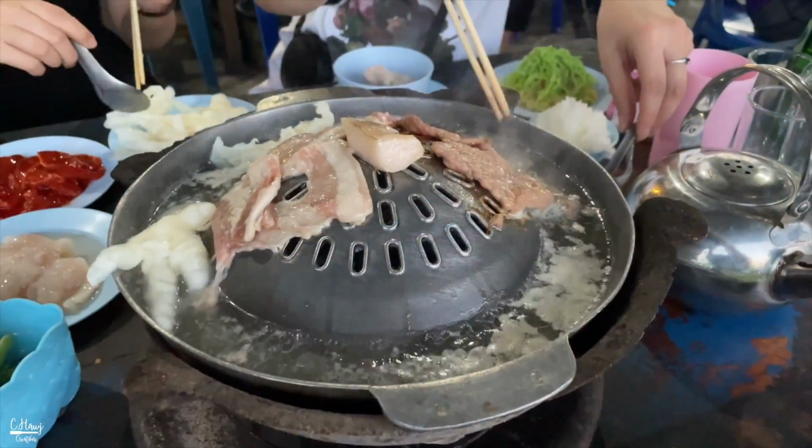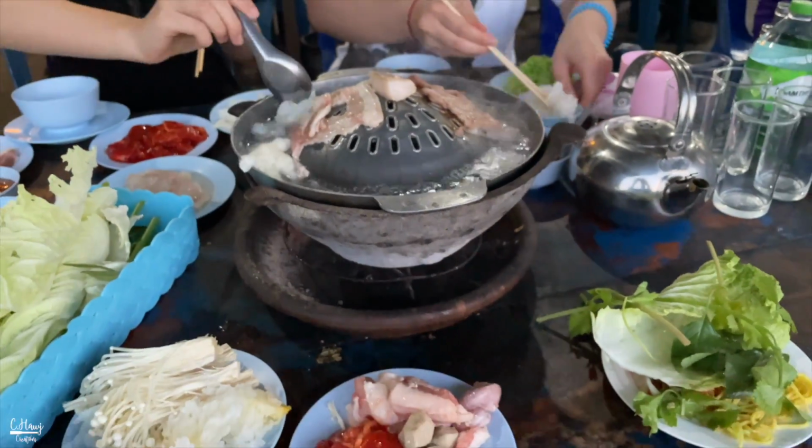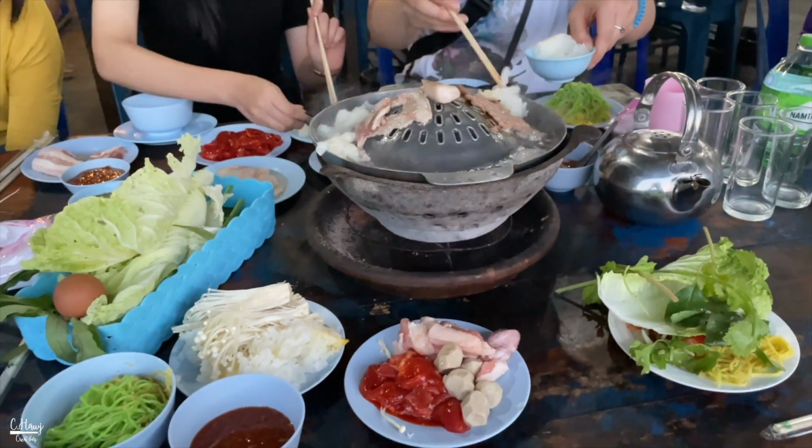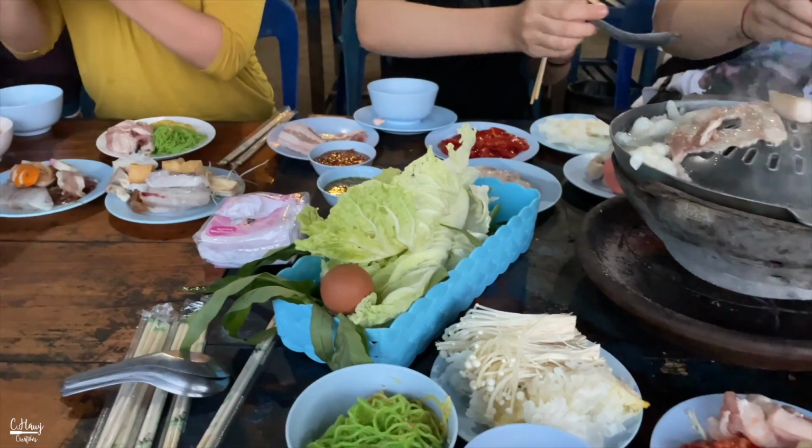So after visiting the market, we stopped for lunch and we decided to get some Thai style hot pot. So this Thai style hot pot is really cool. We can grill meat in the center and then have some hot pot on the outside.